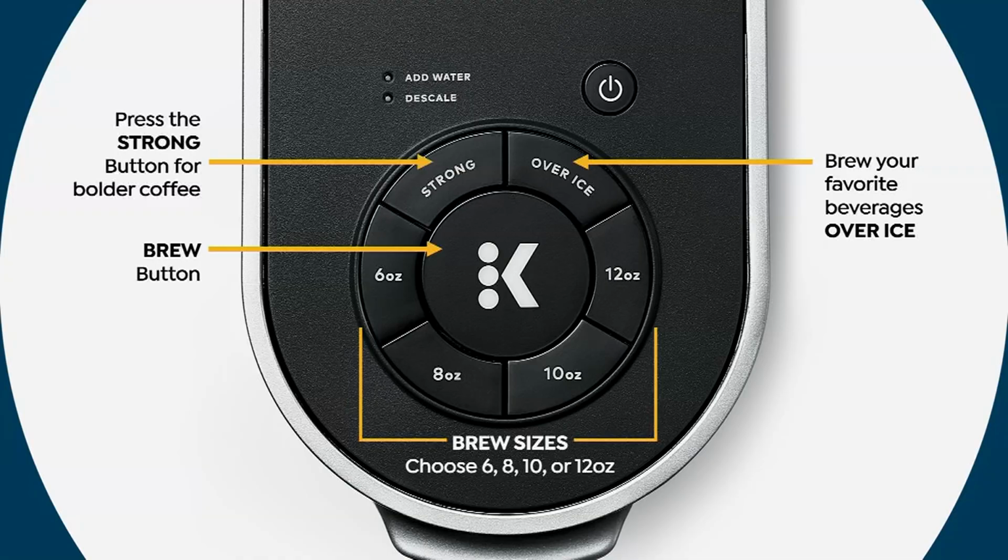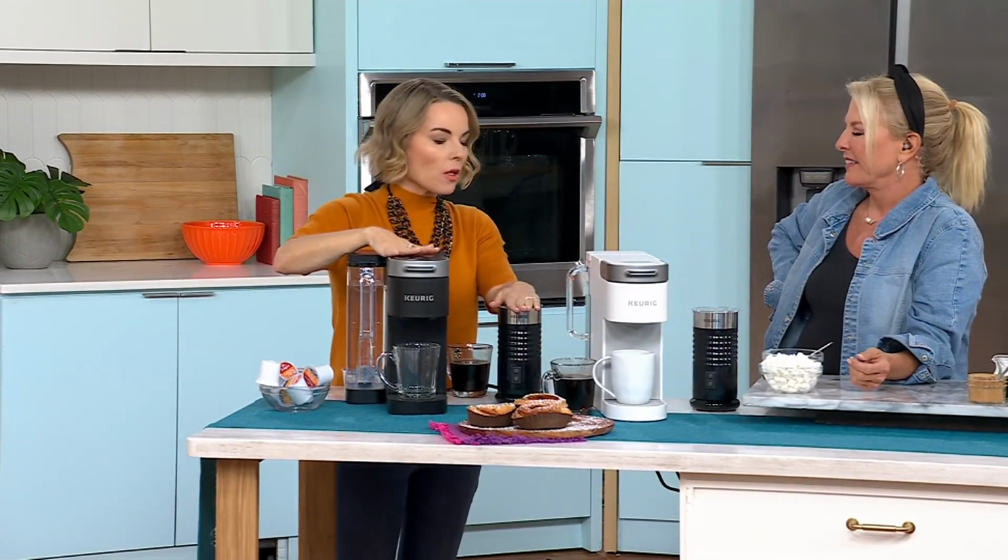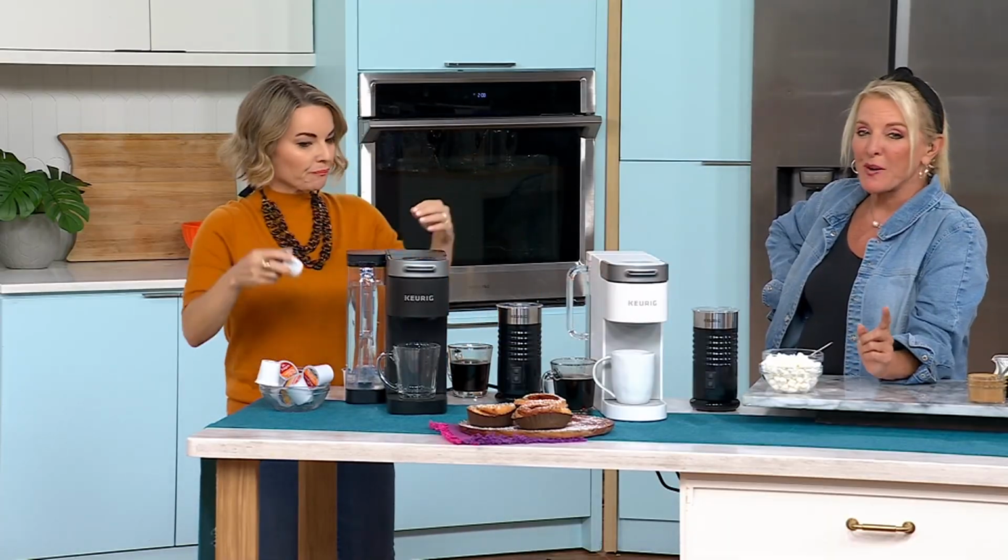And so now that you have the cold foaming option, plus you have the over ice option, if you love a great iced coffee or you love all your different brews, like with the cold foams and all that, you can do that with this. And how much do you spend for a great iced coffee?